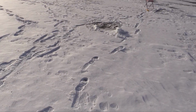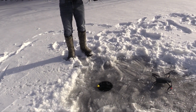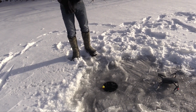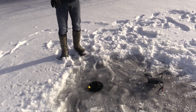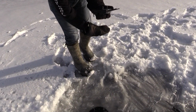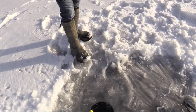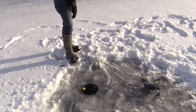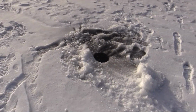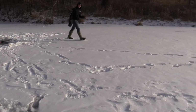I'll just sit here and fish in this hole, and then I can watch it. I feel like we need to jig it. Yes and no. I can just barely see it down there. That's good depth. I can sit here and watch it. We have a control. Yeah, you can do that. And I'll just fish here. I need my gloves. That's what I need.